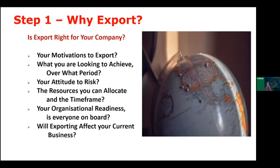So the first thing we need to look at is, why export? Is export right for your company? What are your motivations to export? If it's just that you want to put pins in a map, or you think business travel to different countries will be exciting and interesting, well, believe me, I've done it for years, and you soon lose that gloss of the travel, and it's just difficult. You spend a lot of time in airports, a lot of wasted time, and getting business in export markets can be difficult. So just to travel is not a reason to want to export.